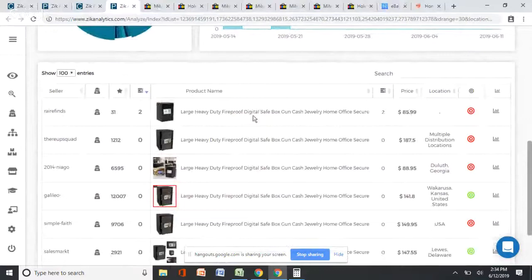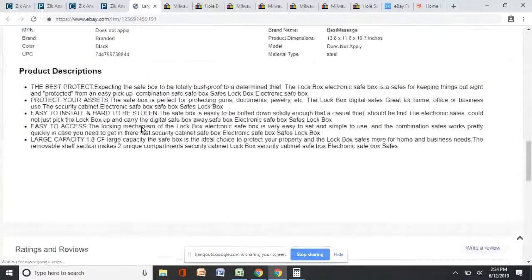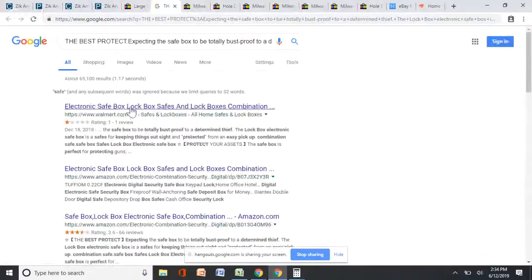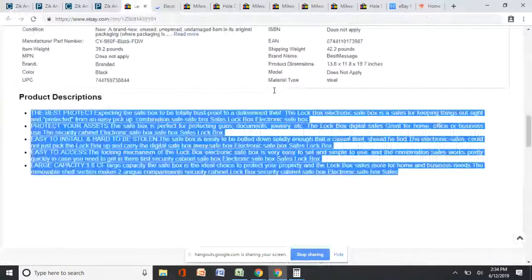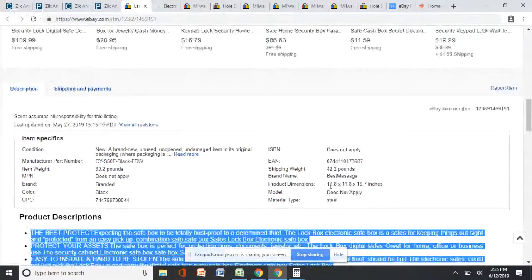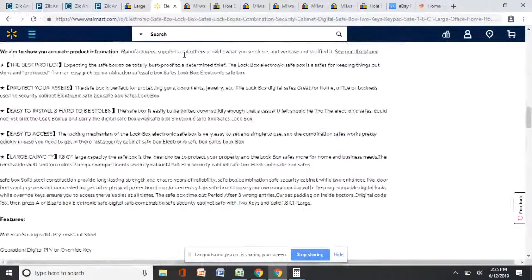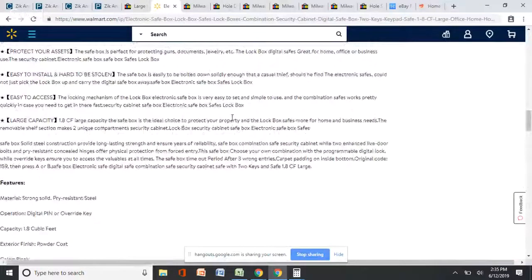Sidetracked. All right, let's get into this, okay? And then find out what this item is. So see how I just started with one item in Home Depot and just spidered off of all these people here, all these listings. This might be a Walmart, it might be an Amazon. Is it a Walmart or Amazon? Let's see here. 13.8, 11.9, 19.7. Sometimes it's best just to do that. And I don't see it here. Well, that looks exactly the same.